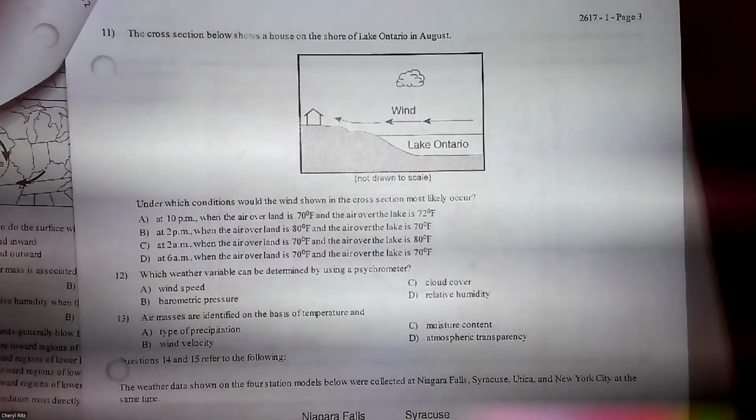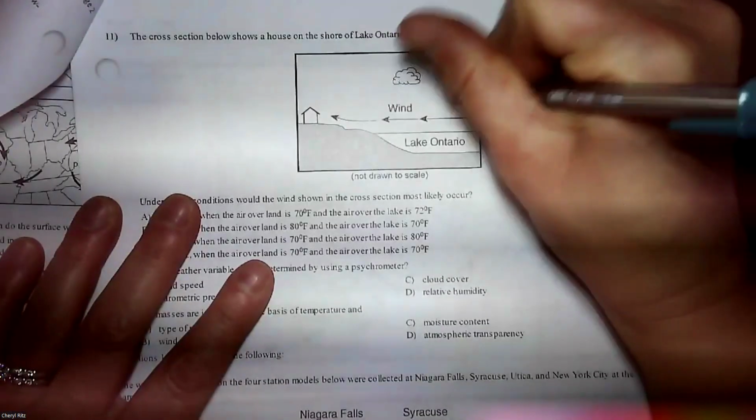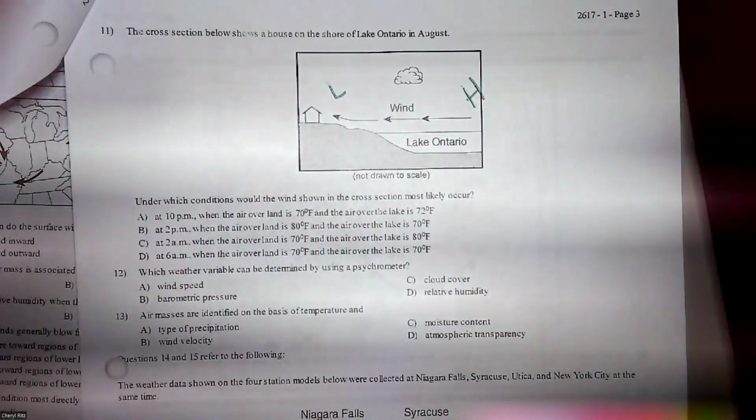All right, on the next page, number 11. I'm going to actually walk through that one flat out from scratch because this one was not good in class. So first of all, we've got wind. What do we know about wind? Wind always blows from what to what? Yes, but we call it high pressure to low pressure. Wind always blows from high pressure to low pressure.